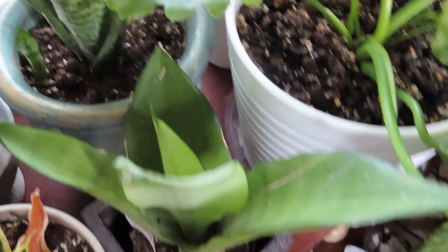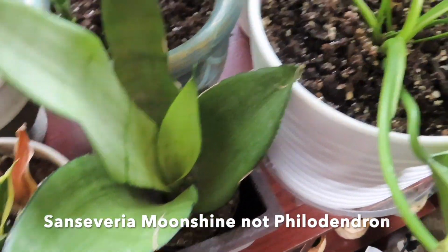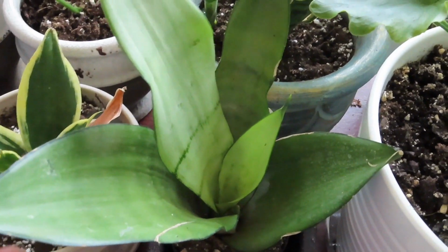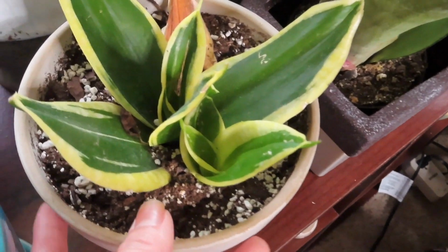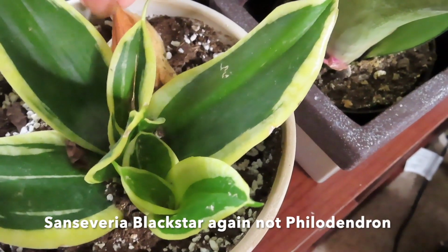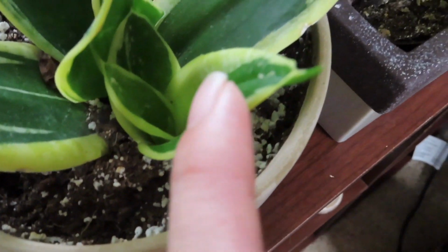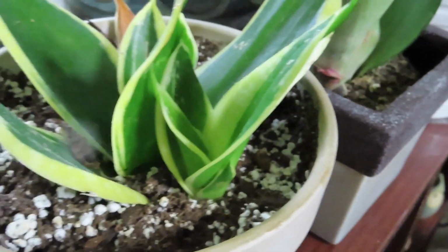So this is my Philodendron Moonshine that I need to repot because it's growing out of this spot. So I'm going to start doing it sometime this week. And this is my Philodendron Black Star. I think it's giving me a dead leaf. I don't know why, I just leave it alone. But look at this, this is a new baby. Well, not a baby, but a new growth that's coming out right there.